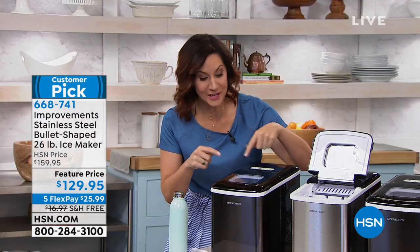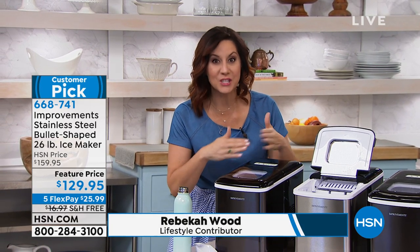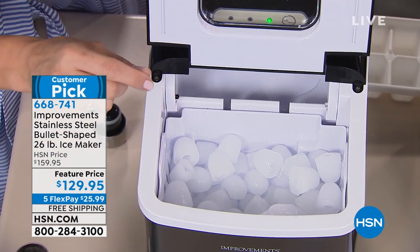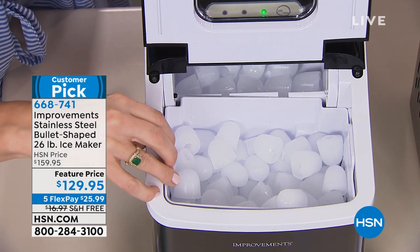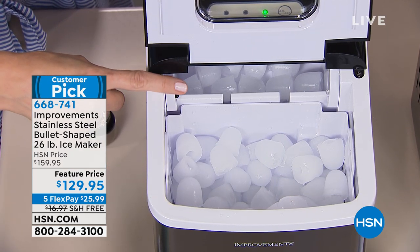And you can hear it's already dropping ice. It's going to continue to drop ice throughout the whole presentation because this is going to make a fresh batch of ice every 9 minutes. That means you plug it in, you turn it on. Look right there. It's going to come right into that first tray, dump it into the tray that's removable so you can take it in and out. And then it's going to go back to making that next tray of ice.